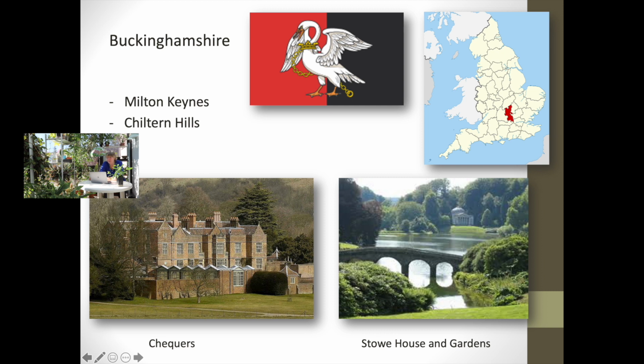Another interesting place which I mentioned here is Chequers. Chequers is the official country residence of the Prime Minister. Of course, you may know that the Prime Minister lives and works at 10 Downing Street in London, but it's a relatively small place. So for any official entertaining, when we have official guests, they invite them to this place, a larger historical house called Chequers in Buckinghamshire. Again, not very far from London, but a larger place, more convenient, probably also more interesting historically.